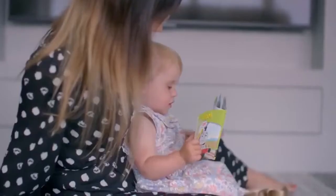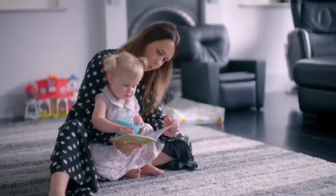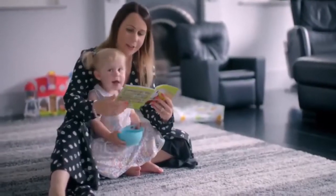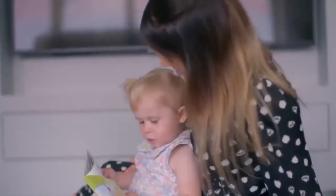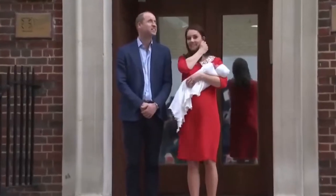So what's it like inside a hospital fit for the future king or queen? Catherine Philkins had her daughter Isla there in 2017, just months before Prince Louis's birth. It did feel a little bit like you were staying in a hotel. They had really nice toiletries provided in the bathrooms, and you had a room with your own ensuite bathroom and your own private room.